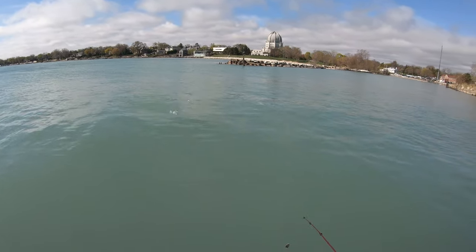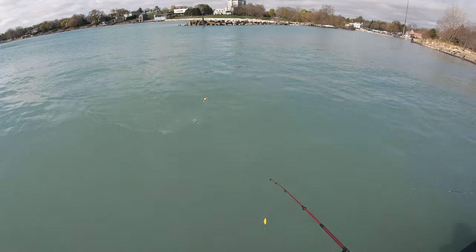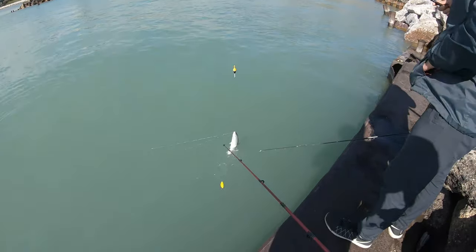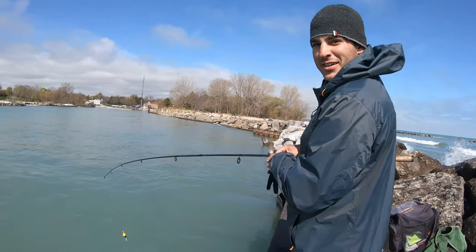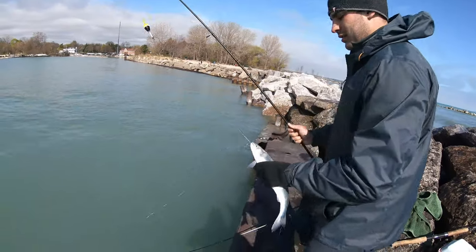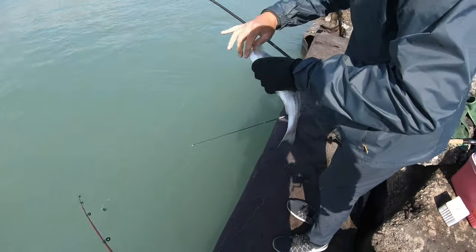Bykov has one, but it is wrapped, tangled up in the other line. Let's see if we can retrieve it safely. There we go, we have one. Nice, that's a perfect size for the oven. See, there must be schooling in here right now since we just got one. Look at that mess, all tangled up, but at least we got one.